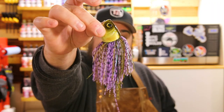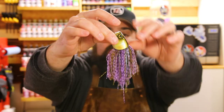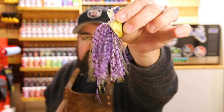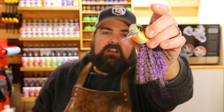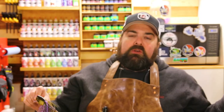So for today's color match, we're going to go ahead and match this bluegill here. This is a pretty cool one and definitely one of the first ones I want to throw. We can see we have a purple and black skirt here. There's a lot of green pumpkin black flake skirting, but there's also blue highlight powder in there as well. We also have a hint of orange here right on the underside of the bill, making for a perfect bluegill combination. So we're going to attempt a bluegill color match, just something quick and dirty.